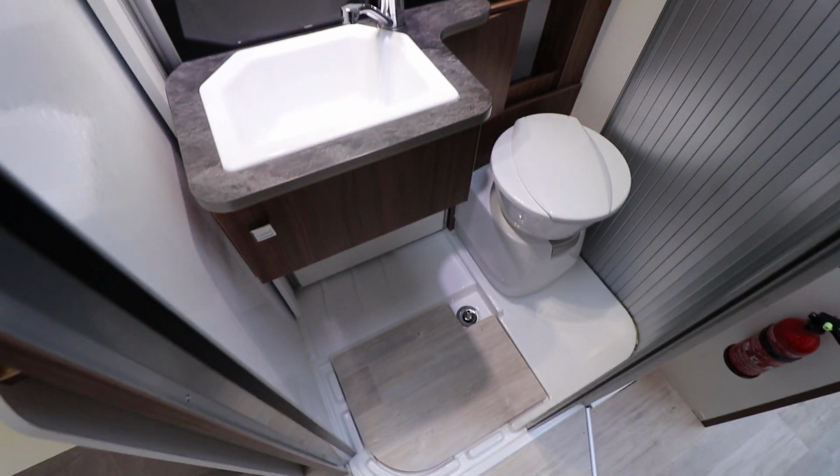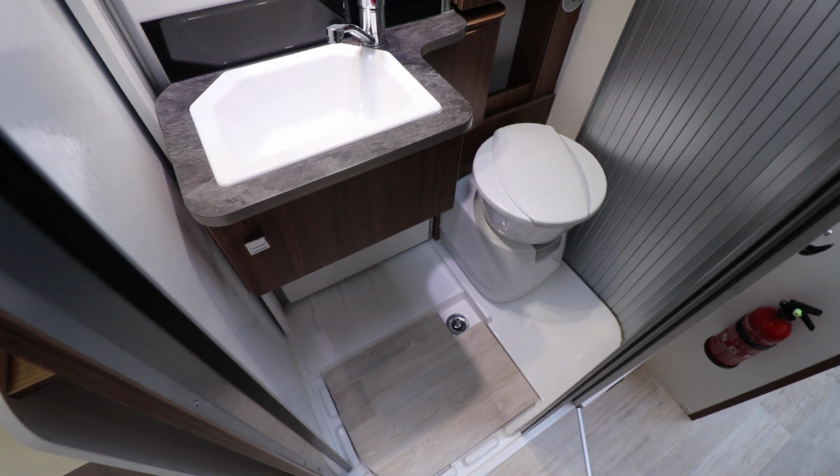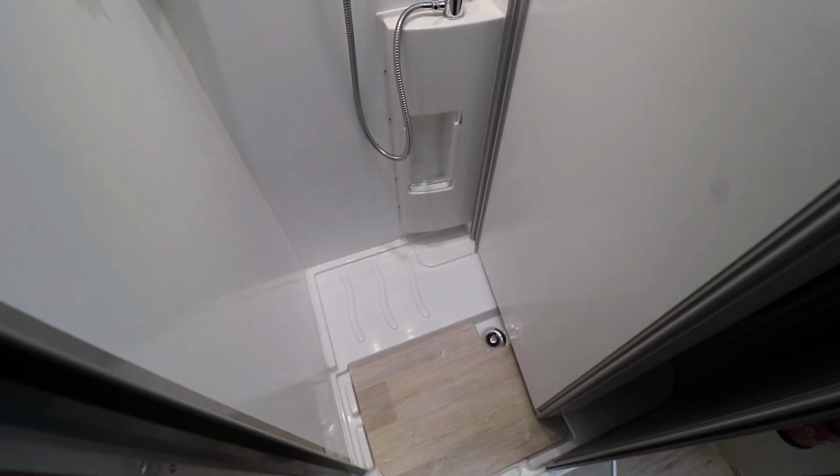So swing round, you see there's a washroom with an electric flush cassette toilet. You've got a wet wash basin as well. And then there's also a fold-out shower. So that comes across there, and you've got your shower space as well.